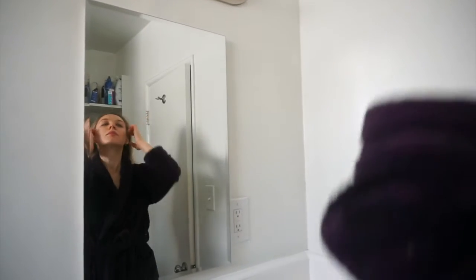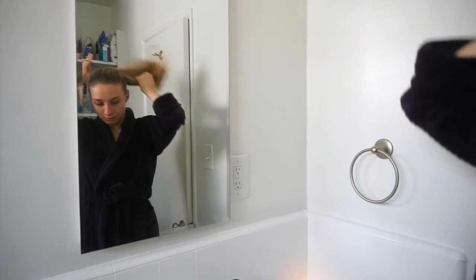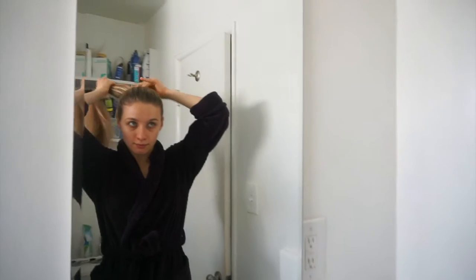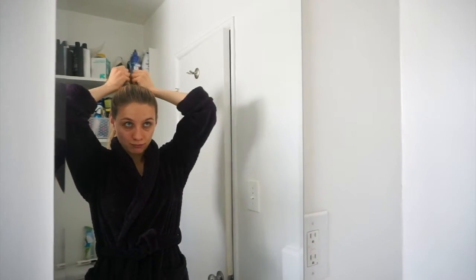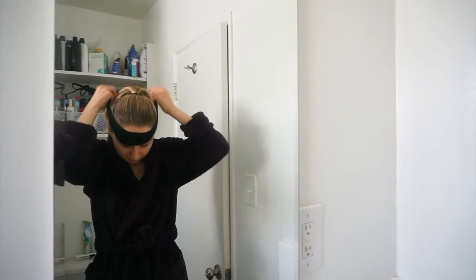Now today I didn't wash my hair, I just took a nice hot shower. So I'm just going to put up my hair in a little ponytail. And then I'm going to throw on this headband just to get the little baby hairs out of my way.